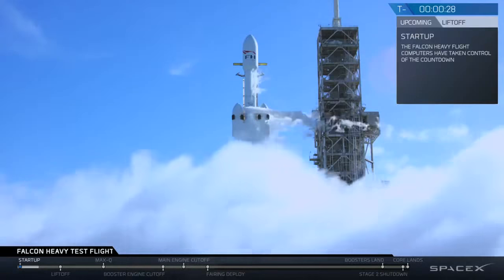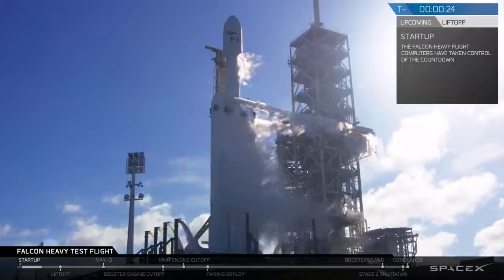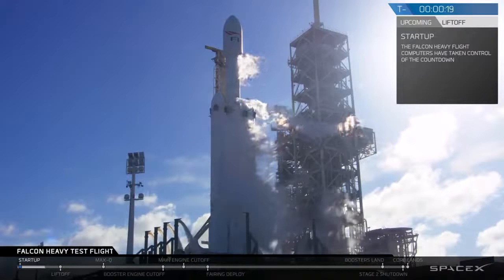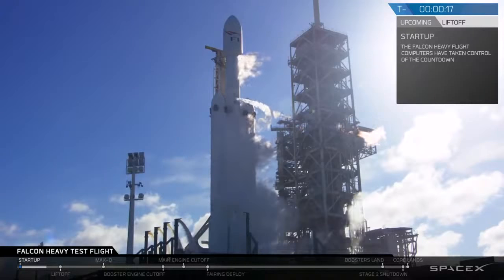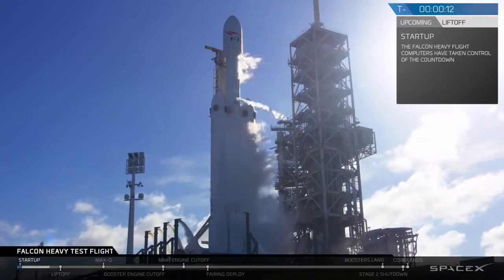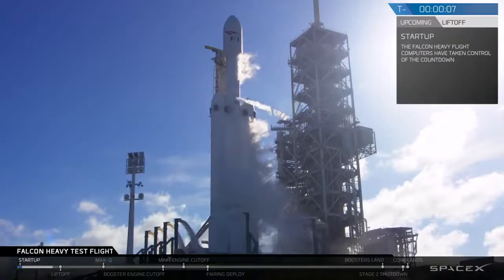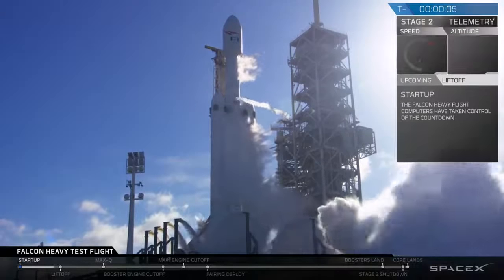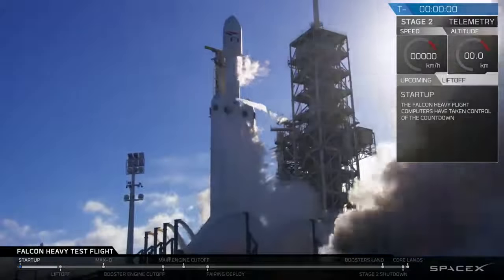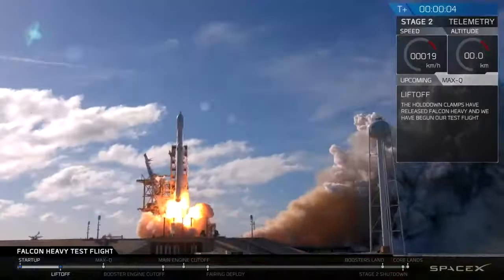T-minus 30 seconds. Launch director on countdown: one. SpaceX, Falcon Heavy, go for launch. Falcon Heavy is configured for flight. T-minus 15, standby for terminal count. 10, 9, 8, side booster ignition. 6, 5, 4, 3, 2, 1, 0. Ignition. Falcon Heavy.